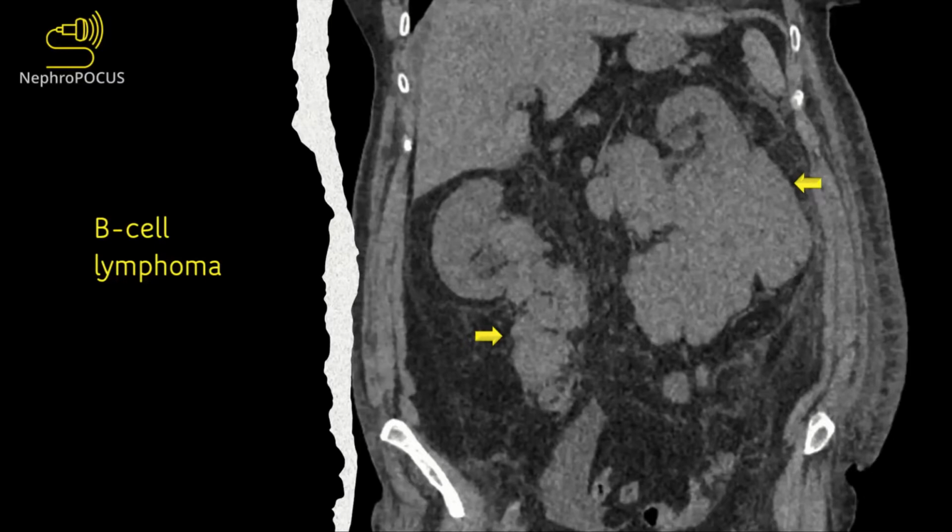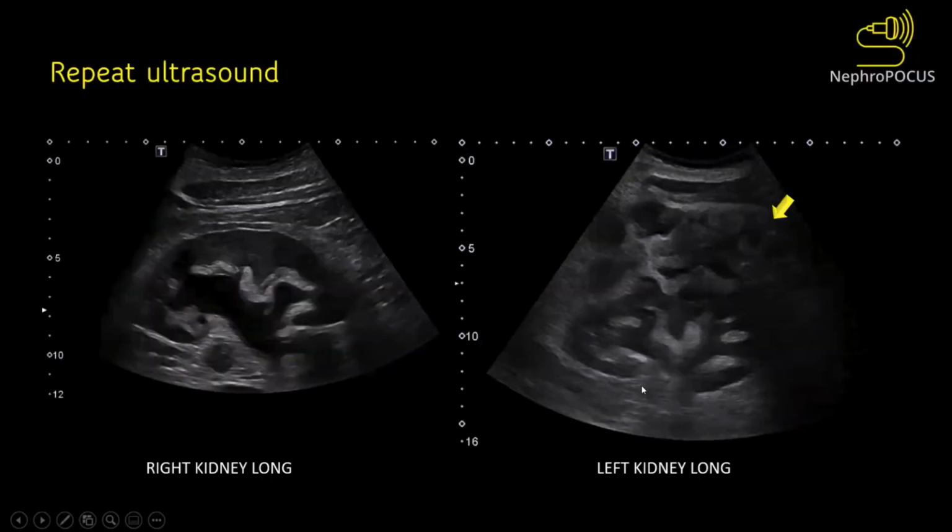On the right side, it was not very visible on ultrasound because it was mainly involving the distal part of the collecting system, the periureteral region. On the left side, it was visible on ultrasound as an engulfing mass. So going back to the ultrasound, all this mass is a retroperitoneal lymphoma.